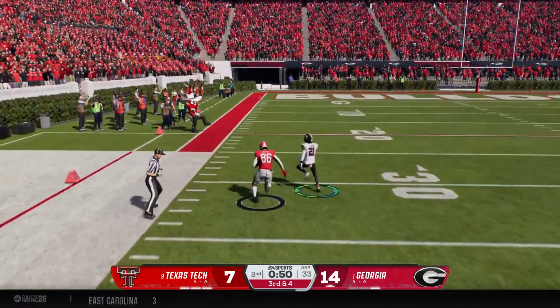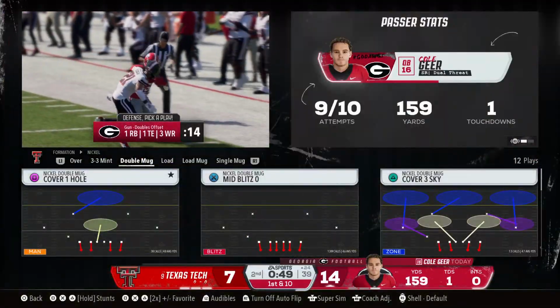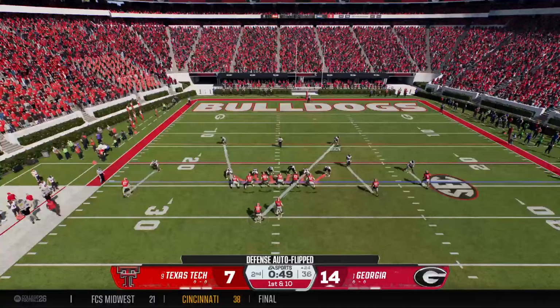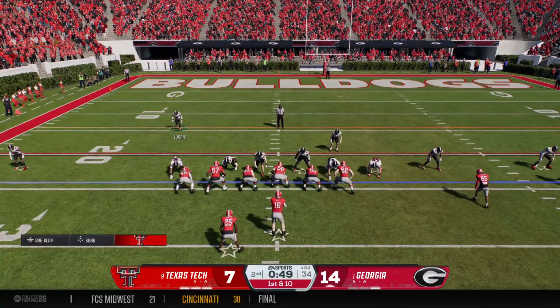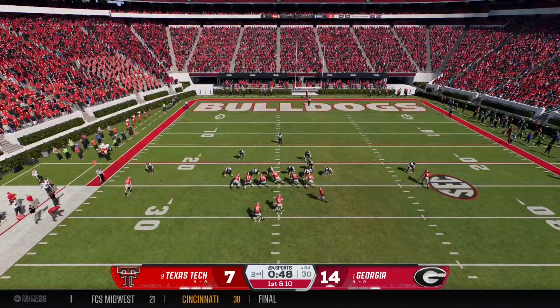He's wide open. Look out. They can't stop him. Out of bounds, but not before a huge gain. Offense gets a fresh set of downs. Georgia getting set with a 1st and 10 now.